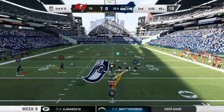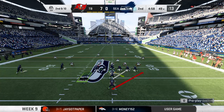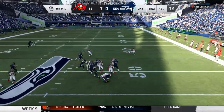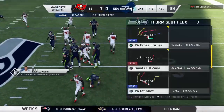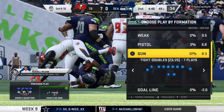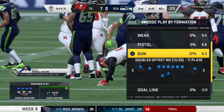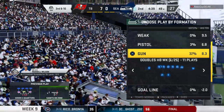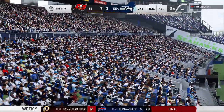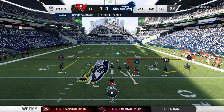Officially nothing on that last run. They'll try again, 2nd and 10. This is Carson. And this may be a carbon copy as he'll again be stopped right at the line of scrimmage. Back-to-back stops make it 3rd and 10. Two runs for a net gain of nothing. Now here's 3rd and 10.